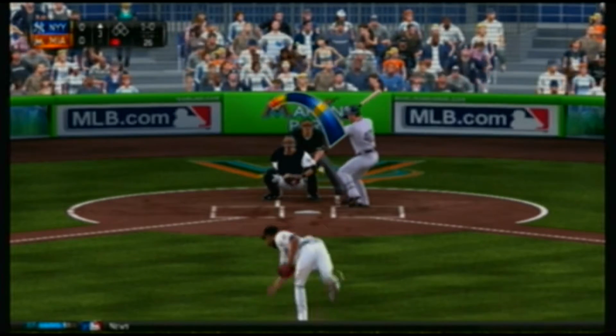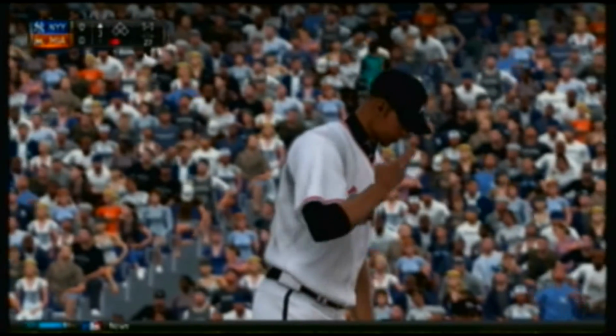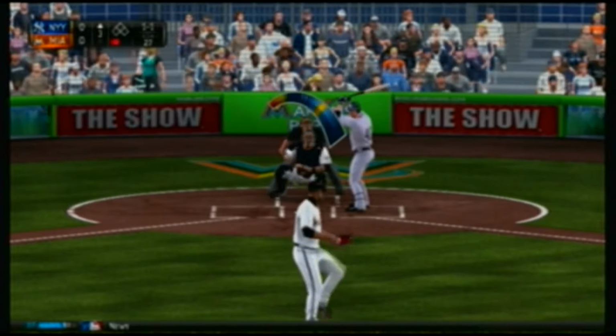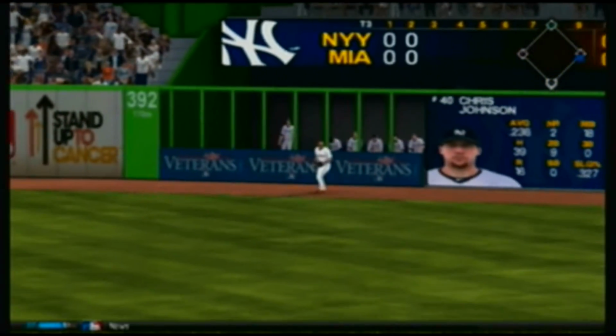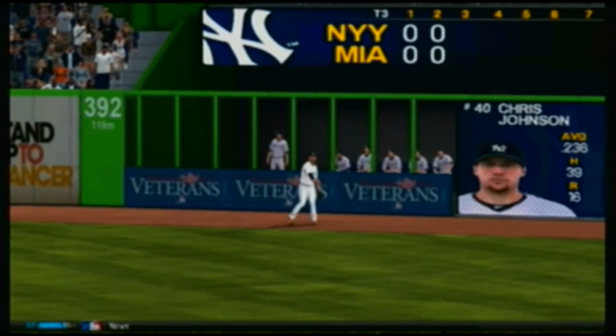The next pitch. Swing and a miss. Looked like the slider there. A ball and a strike. I tell you, he's got a good pace, a good tempo to him out there right now. Johnson awaits the 1-1. Hammered the other way to deep right field. Stanton is back to the warning track, and he's able to put it away for the second out.